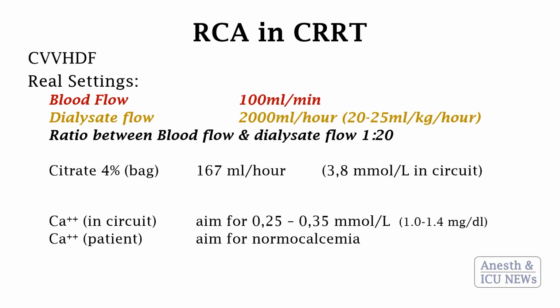Now imagine you have an average septic unstable patient with acute kidney injury who urgently needs renal replacement therapy. You've decided to provide a continuous method, and for anticoagulation you have decided on the recommended option, which is citrate. The most important number to remember is the dose of the dialysate flow, that is 20 to 25 mL per kilo per hour.